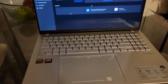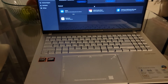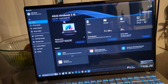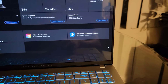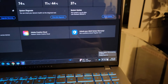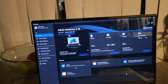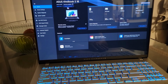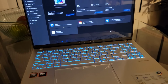The battery, I think the battery is okay. It's not the best. The website exaggerates, saying it's like 14 hours or whatever. I did the battery care thing where it sets it at 80%, and right now it's saying 74%, and it's detecting that that's going to last for around 5 hours. I just booted and opened some stuff, so it's thinking it's draining more power right now. But yeah, the battery could be better.